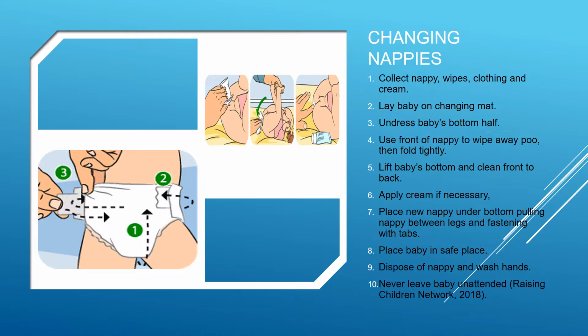Changing nappies is a great way of monitoring the overall health and well-being of your baby. Wet and soiled nappies are a good indicator of hydration and adequate nutrition. When changing the nappy, make sure that you have everything you need within reach, including nappies, wipes and cream. Lay your baby down on the change mat. Undress the bottom half, then remove the soiled nappy.